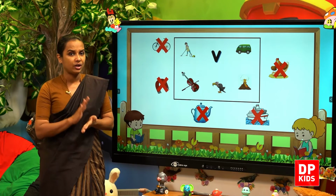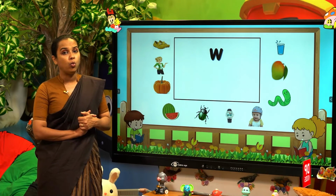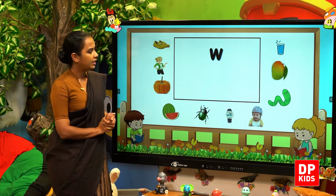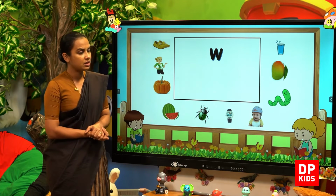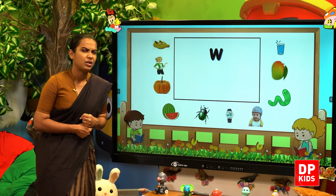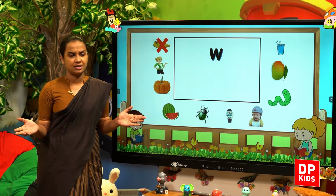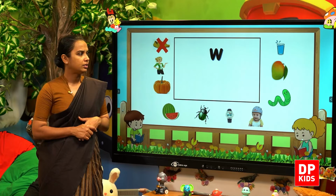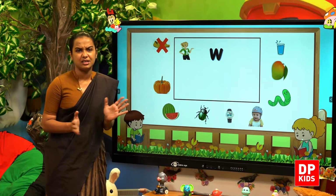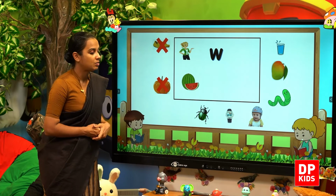Very good. Now we'll check on the next sound. The sound is W. The last one is W and this one is W. So, there are so many pictures around. We'll check which goes inside. The first one is shoes. Can you send? No. The next one is woman. Can you send her inside? W for woman. Right. Then pumpkin? Not again. Can't send. Watermelon. Yes, Kitty. W for watermelon.